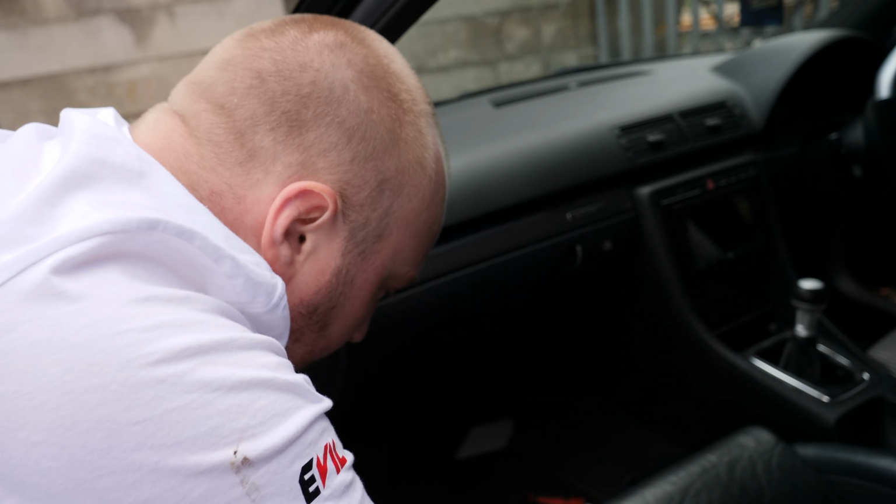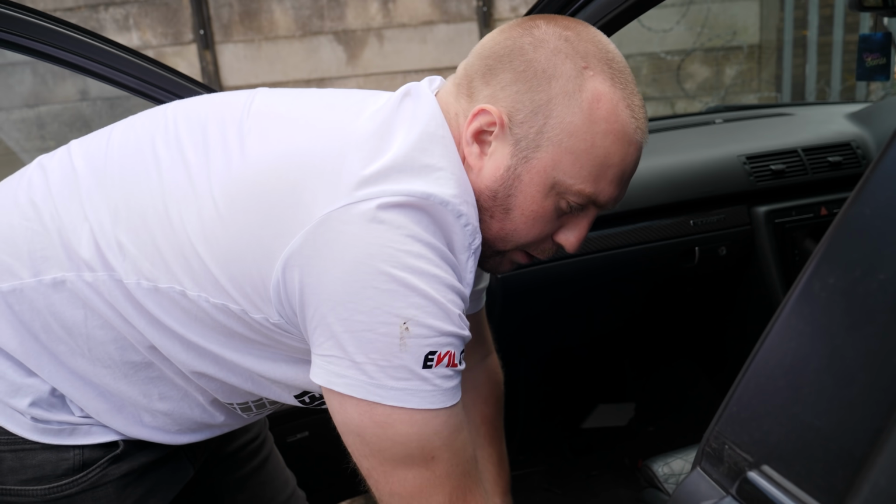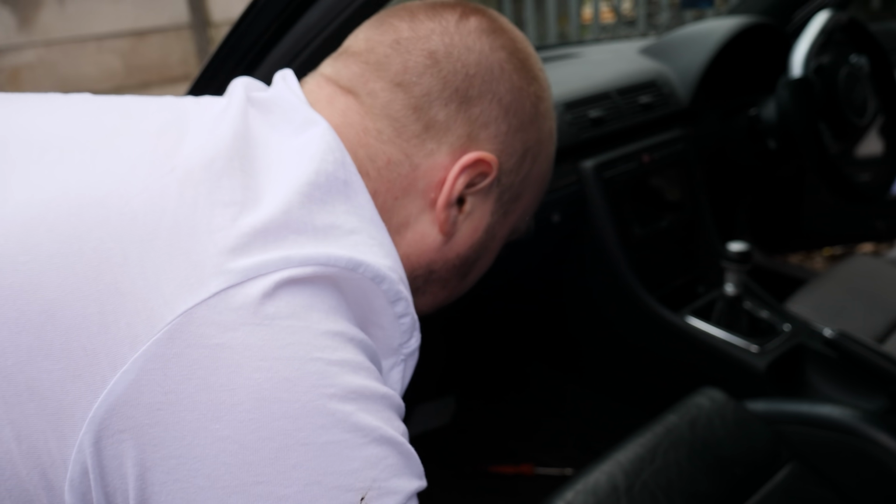So we've still got a problem with the slider. It pops out. Yeah, the slider thing pops out. I know how to get it back in now, but it's a ball ache.